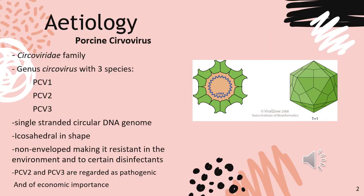Porcine circovirus belongs to the family Circoviridae and genus Circovirus. They are small, non-enveloped icosahedral viruses containing a single-stranded DNA genome. It was first recognized in 1974.